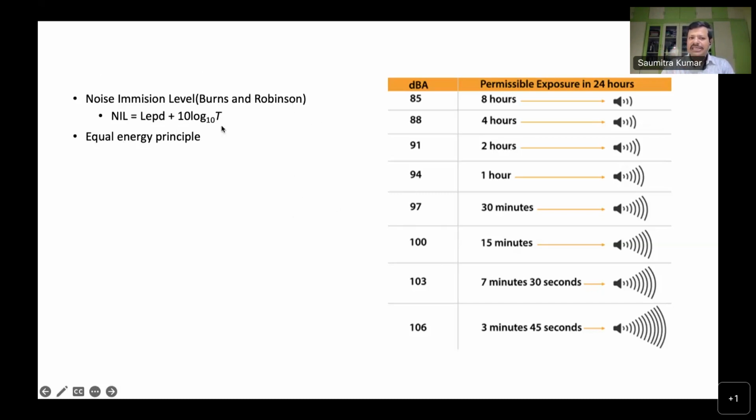Burns and Robinson gave a noise emission level. Noise emission level is LEPD plus 10 log 10 T, where LEPD is the average noise level, and T is the time period for which it was exposed. So it is an addition of the noise level and 10 times log 10 of the time for which it was exposed. And there is also the equal energy principle: if you give a person 85 decibels for 8 hours, the damage it will do is equal to 106 decibels for only 3 minutes 45 seconds. So if you increase the noise level, the time period for which it may be given to the ear without permanent damage becomes less. This is because of this equation.